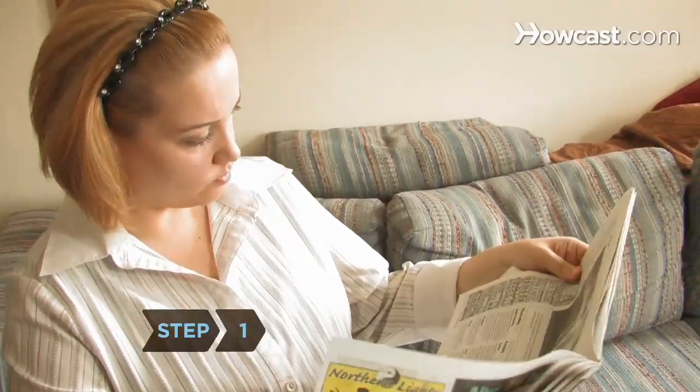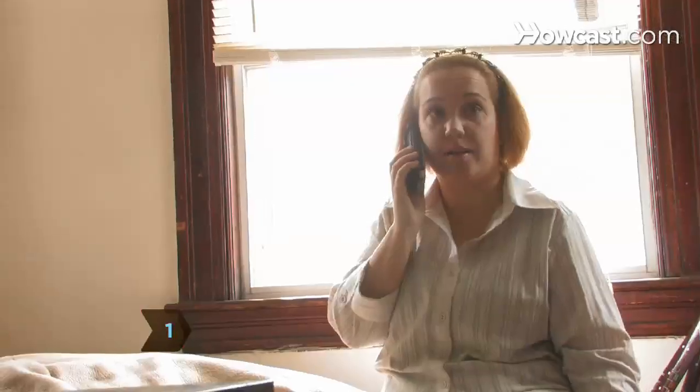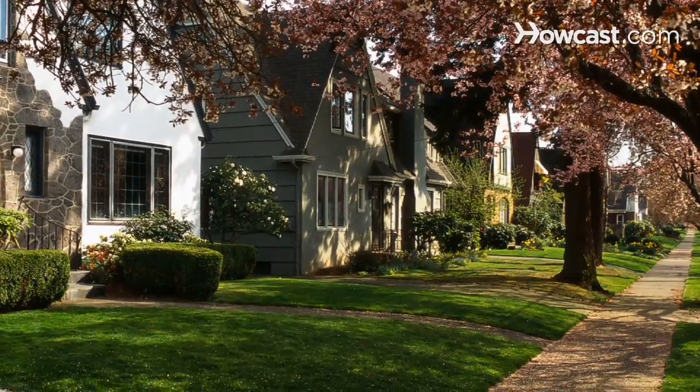Step 1. Look in the newspaper, attend open houses, and call a local realtor to find out the value of comparable rentals in your neighborhood. Step 2. Ask your neighbors or other tenants in the building what they are paying for rent.